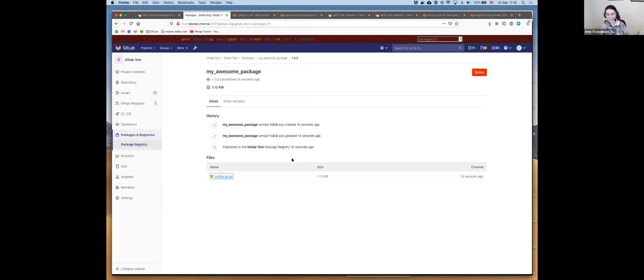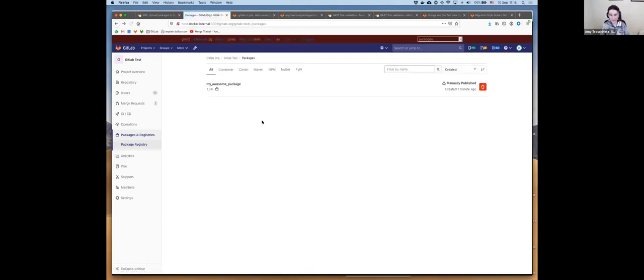Sorry. Oh, go ahead. I was going to ask a little bit about the UI here that you have, like the My Awesome package v1. Are there plans for integrating metadata relative to the package, for C++ specifically? Oh yeah. So for C++, we support the Conan package manager, and this is a generic UI we have for packages, and it just works. I haven't done any front-end work. It just works by adding the records to the database.